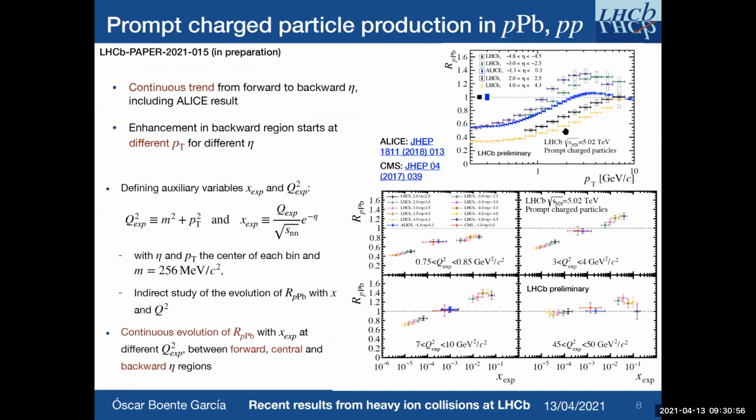Okay, so here on top you have another comparison for different bins in pseudorapidity, and also the ALICE result. You see there is a nice continuity between the different results, between the different acceptances. Another interesting thing is that the enhancement starts at different pT values for different pseudorapidity values.